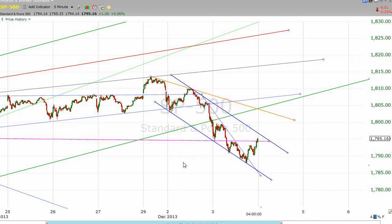Now, you can see that I've added a couple of extra lines to this chart. If you're the kind of person who's really observant, none of these blue lines were on yesterday's chart. This orange one was, but I'm revising what I'm looking at here. At first, I said yesterday, if we get over that orange line, and my thought was maybe we bounce on this green and we get over it, that should have signaled a renewed move up to likely at least test this gray line or even this red line up here in the 1820s.